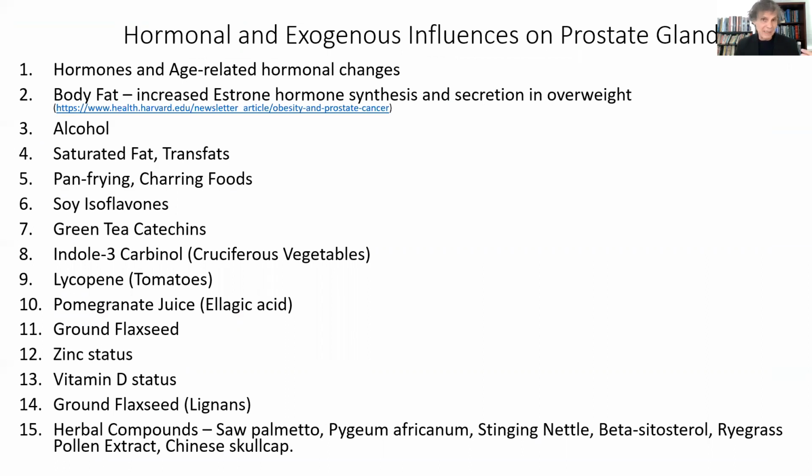Or are affected by lifestyle. So just being overweight is a significant risk factor for prostate cancer because fat cells start to make more estrone hormone when fat cells get larger. And estrone influences the prostate gland by slowing down the breakdown of the dangerous testosterone known as dihydrotestosterone. So you have higher levels of DHT, and so the prostate cells are dividing even faster.